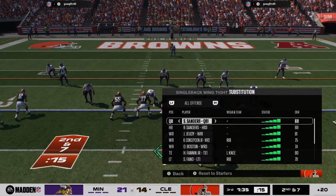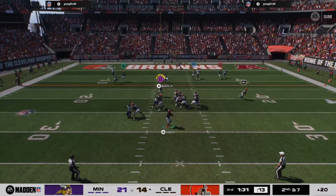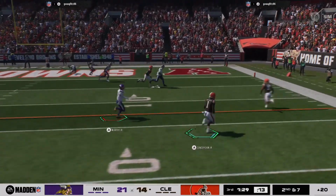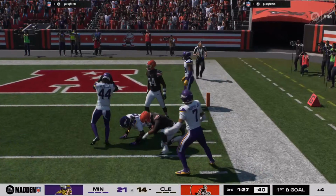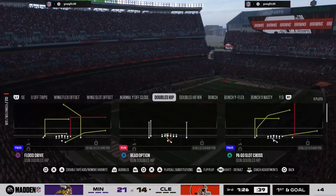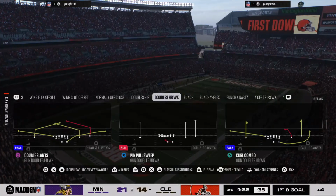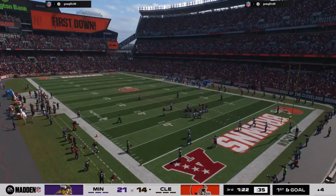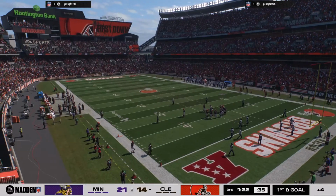Here we go. Viking 18. From the gun, it's Sanders. Pass popped by Concepcion. And the Browns are going to be looking at 1st and goal. They move it down to the 4. It's a gain of 16 yards. That's another Browns 1st down. 1st and goal at the 4-yard line.